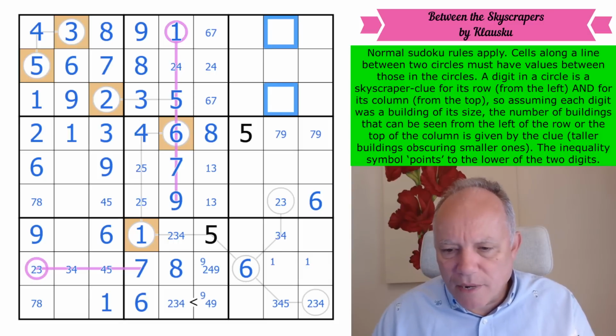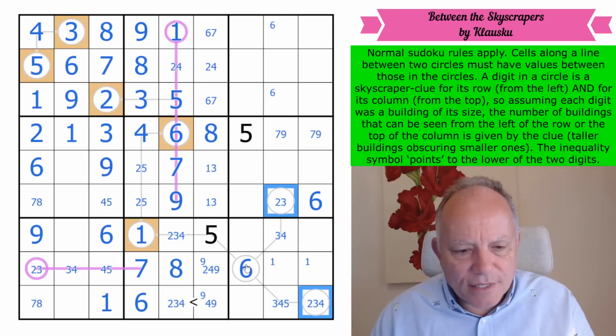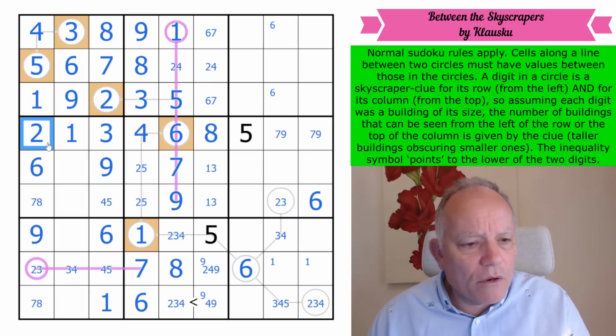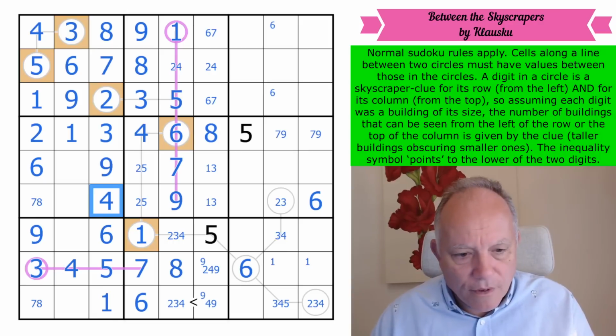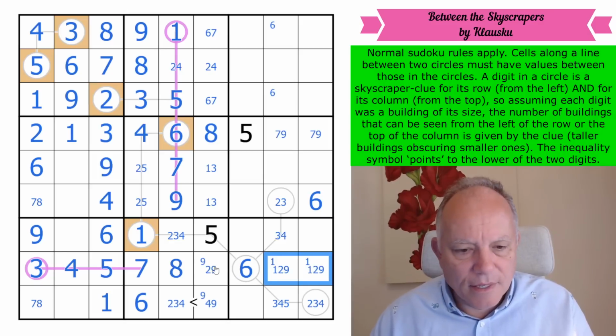And then I can't place the 6 at the top. So I've still got these. This is done for the row, sort of. Oh look, I've got a 2 there. Sorry if you noticed that earlier. That's quite helpful. That can't be 4. Yes, this is done for the row, wherever 9 appears.